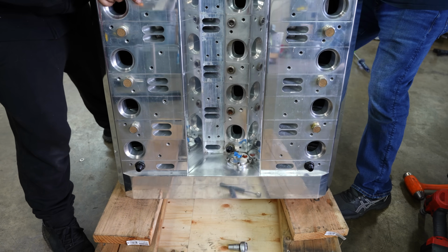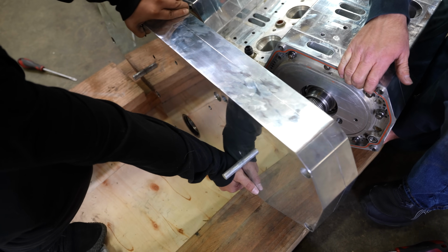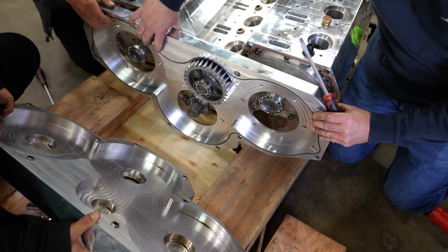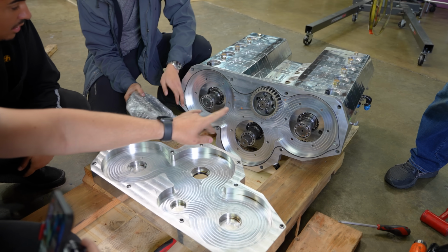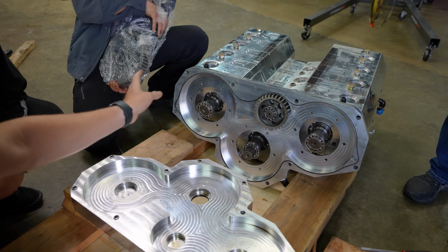Just try to slow it down as it comes down. So the gears aren't on there. This technically would have stayed on here. That gear means that the center one and the one next to it actually run in the same rotation because they're not directly connected. So that means this one runs opposite because it's connected directly to the main gear.